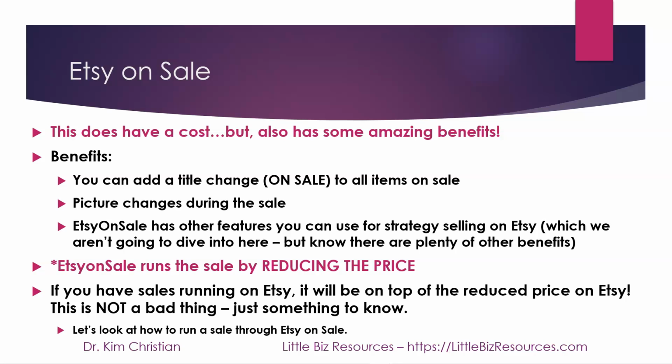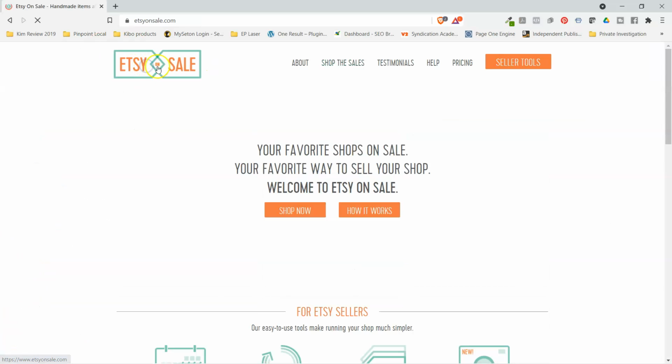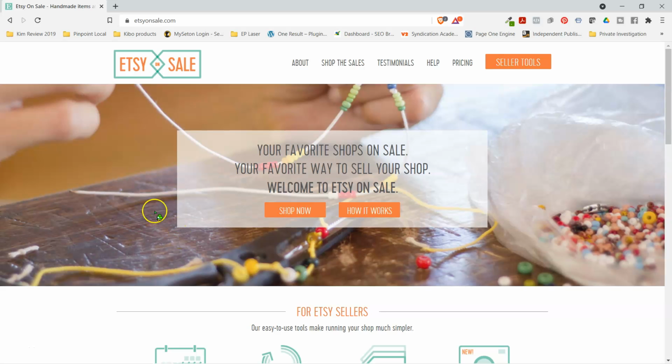But Etsy on sale runs the sale by reducing the price. So if you have it for $20 and you put it on sale for 20% off, that's taking $4 off, right? So then it would show $16. And in fact, let me go ahead and pull it up and show you. So this is Etsy on sale, and I'm actually not on the homepage. This is the homepage. And right here, you can click shop the sales.